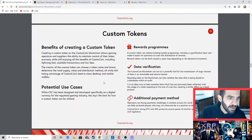There we go. Creating a custom token on the Casinocoin blockchain allows gaming operators and suppliers the ability to maintain control of their tokens economy while still enjoying all the benefits of the Casinocoin, including lightning fast, scalable transactions, and low fees. The creator of the custom token can choose a token name and brand, determine the total supply, value, and distribution method, all while still taking advantage of the Casinocoin's best-in-class desktop and mobile wallet.